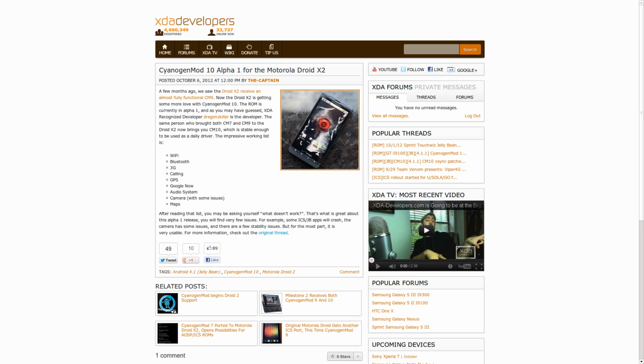And also this weekend, thanks to XDA recognized developer Dragon's Killer, we now have an unofficial CM10 Alpha 1 for the Motorola Droid X2. And the list of working things is actually surprisingly long for a device of this age. The biggest thing I've seen listed wrong with it are some stability issues, the camera has some minor issues, and some specific Ice Cream Sandwich and Jelly Bean apps will just crash. Not necessarily all the time, but they will crash from time to time. So if you have the Droid X2 and you're interested in having a copy of Jelly Bean running on it, you may want to take a look at the thread, which will be linked down in the video description.